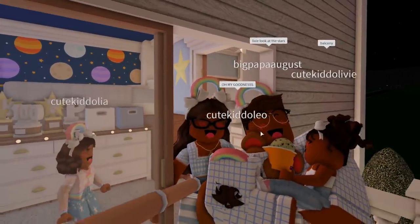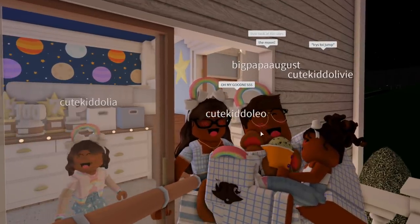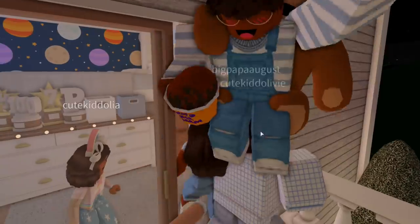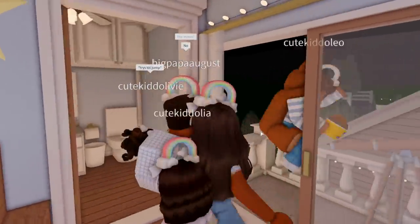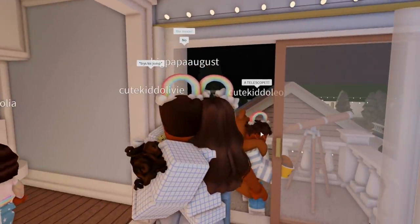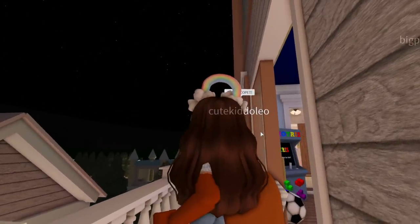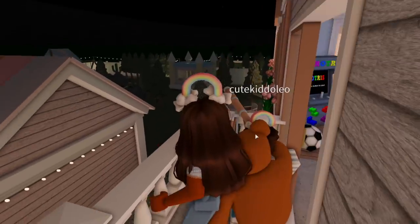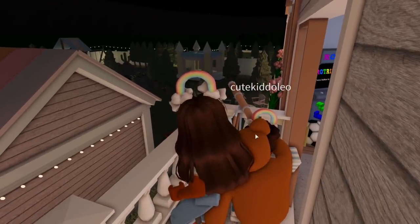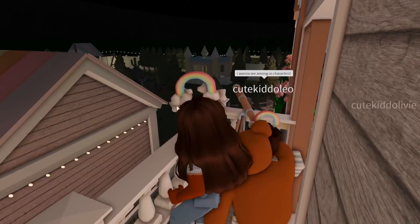Oh my goodness. Livy, look at the stars. Balcony. Oh my gosh, hold her tight. No. Oh my gosh, what is going on? A telescope. Yep, a telescope. Can you see any stars? I mean, there's a lot out right now, honestly. You have the best view ever. You can see our little lake and the bouncy house and this secret project that I'm working on.